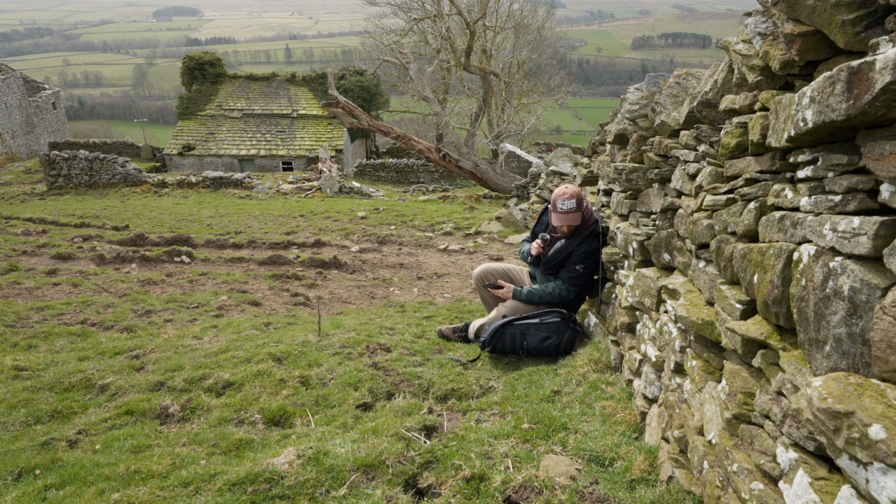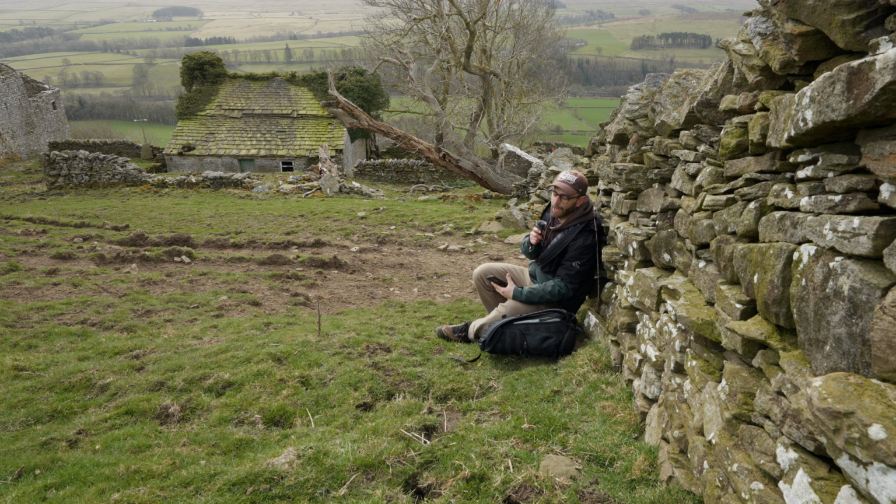Right, I've just found this little perch down here next to this wall because it's about the only spot where I'm not getting battered by the wind. I'm also going to hold the mic to try and eliminate that as much as possible for all of those people out there that are like, that mic's got a clip, why do you hold it? Why must you hold your mic?